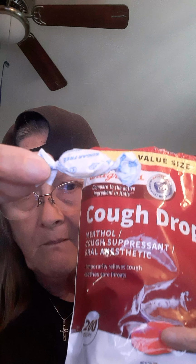Now, that's what they look like. See that? Whoops, that's the wrong one. That's what they look like, the cherry ones. And that's the ones my husband used.